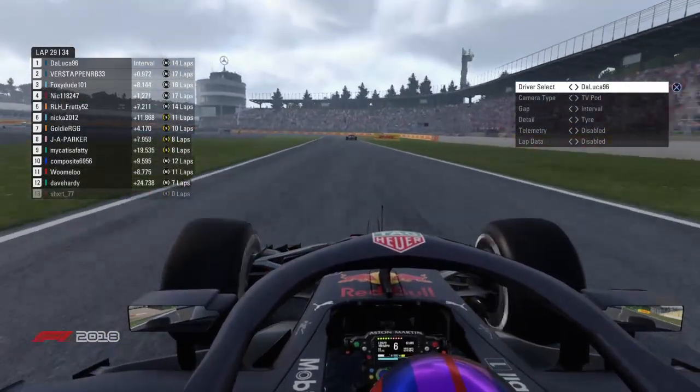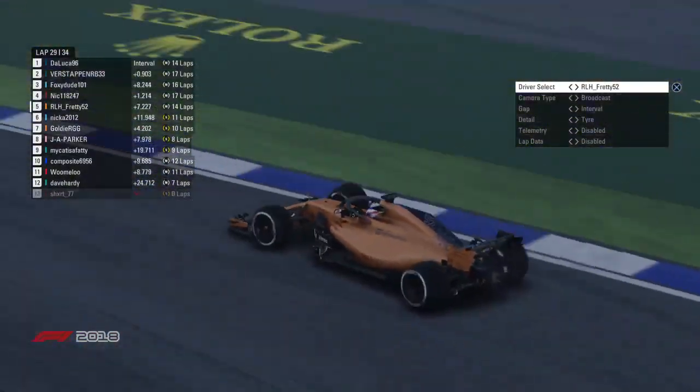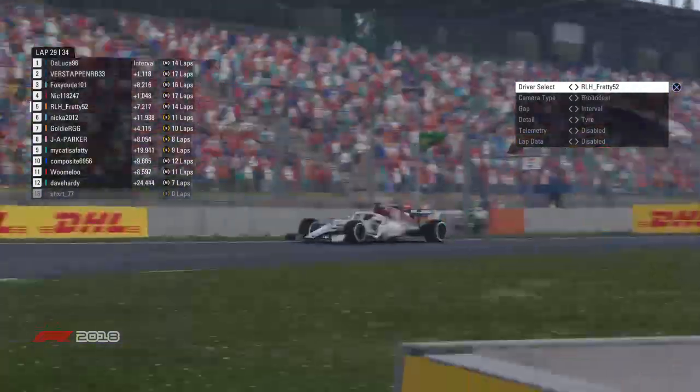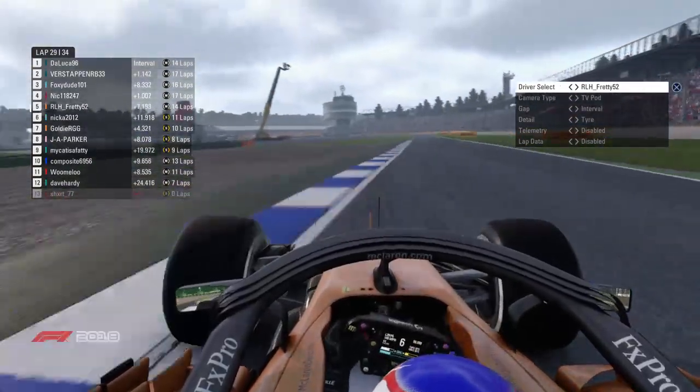Should tell you another guy who's also looking good, Nick, but he needs to gain some time. It's Fretty. This battle is not over, I can tell you that. Driving on the limit. Nika is actually catching up to Freddy.